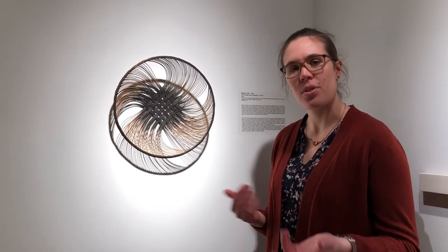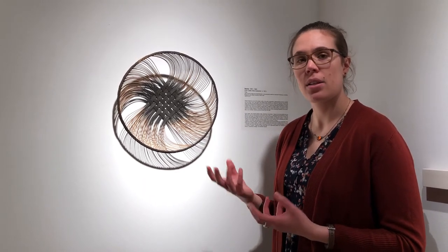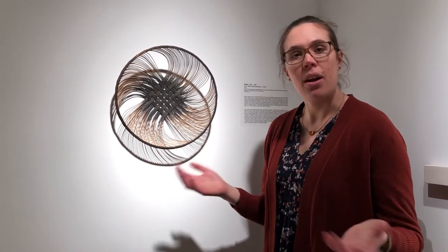why do we make certain distinctions between decorative arts, craft, and fine art? And I think it's something that in the University Museum Collection we really try not to do. Whether you're talking about a ceramic vessel, a basket, a painting, or a sculpture, we think that those all have the same merit as a work of art.